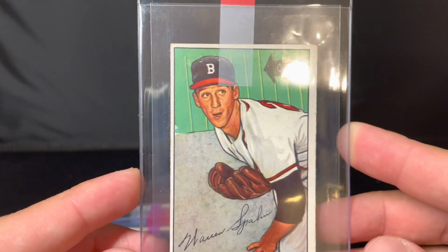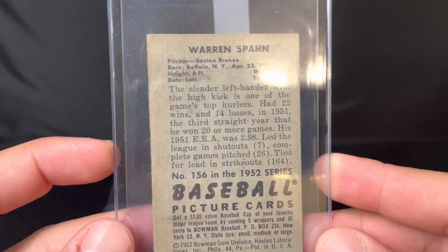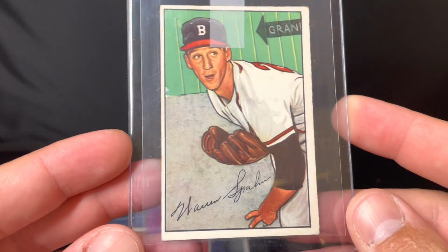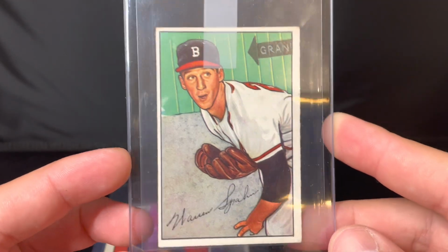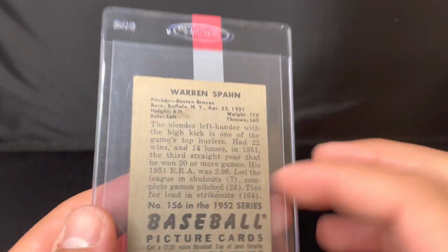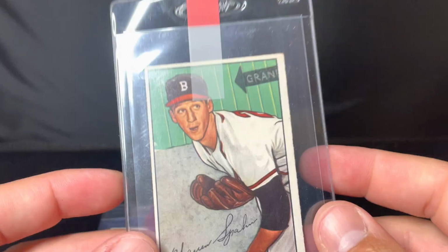Next here we got a 52 Bowman Warren Spahn. This card looks really clean, off-centered, but color looks good. Got a little bit of wax in the back there. I think this will come back, let's say a 3.5. I think it probably could be a 4 or 5, but I'll say a 3.5 just because of the centering and the wax, 2 spots there. So 52 Spahn, we'll say that's a 3.5.